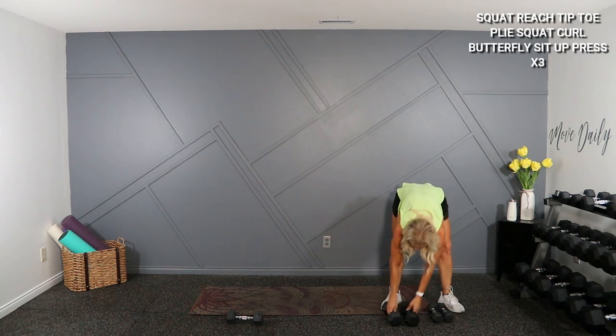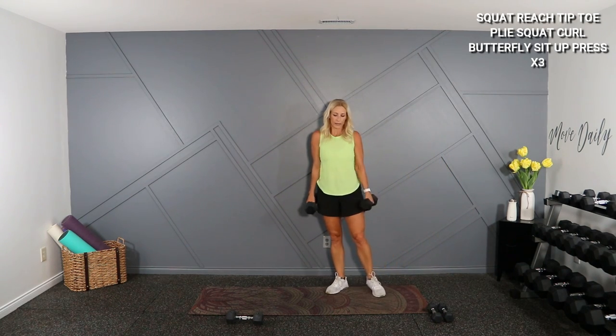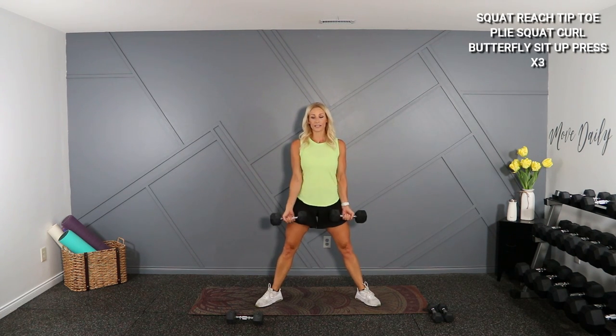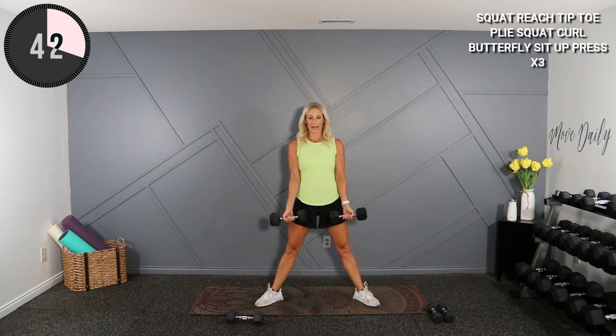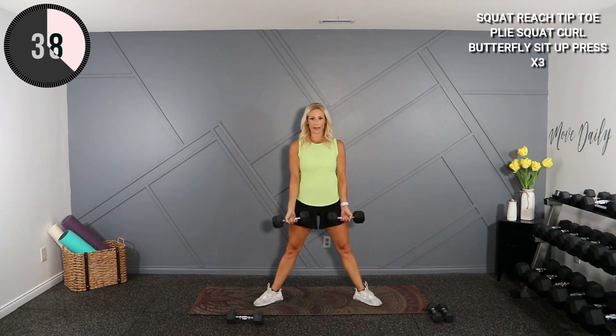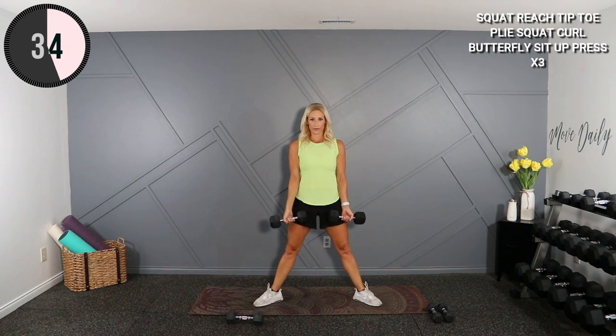Okay, sumo bicep curl, holding 12s. Are these? Yep. Wide, palms face the ceiling. Curl at the bottom, low curl. Keep a nice tall back and flat back at the bottom here. Don't round.